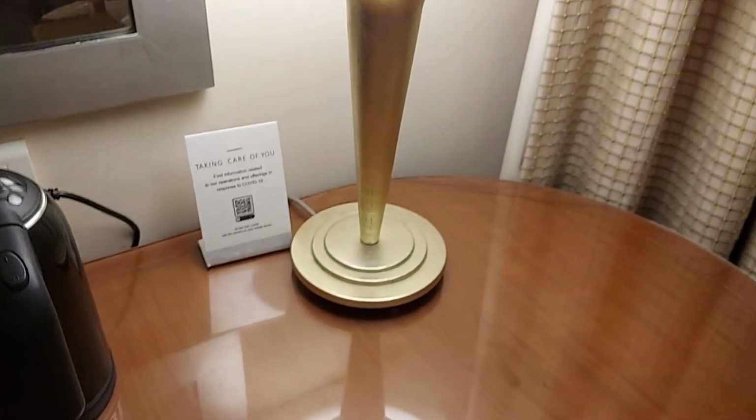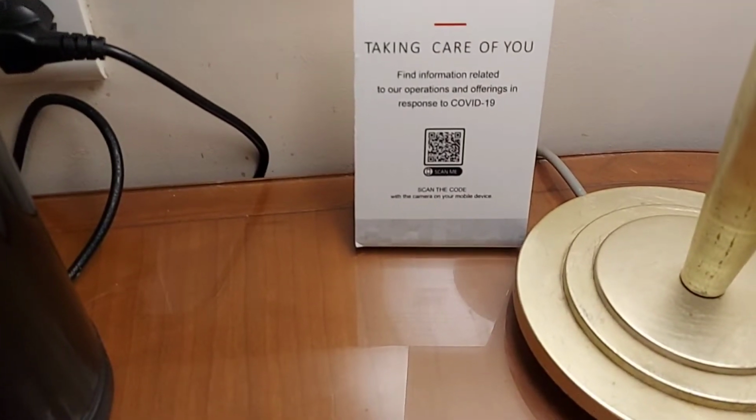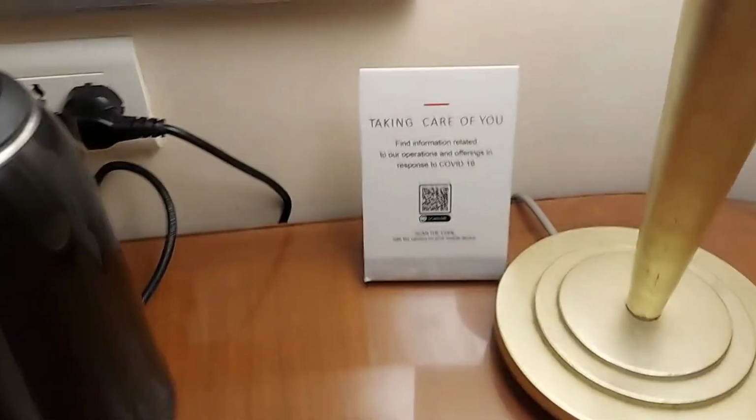I don't want to describe that whole process. Then actually you get one more thing, which is very important. Basically you get to know what protocols they have been following during this pandemic. They are mentioned there, when you scan the QR code, you'll get that. You get that night lamp that is used.